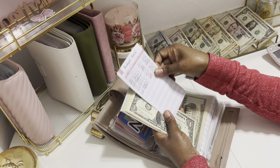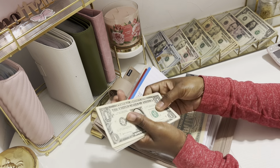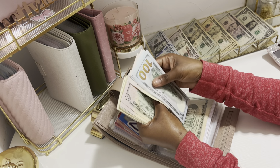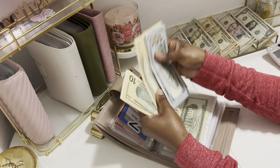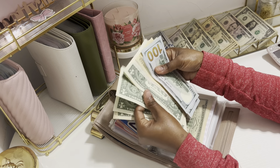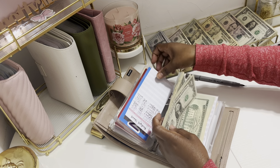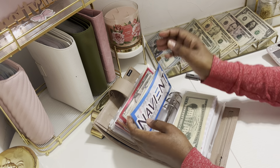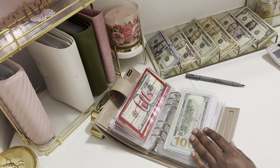Excuse me, guys. 243. And I have $622 in here. Why do I have so much money in here? 100, 200, 300, 350, 400, 450, 500, 520, 540, 560, 570, 580, 590, 600, 610, 615, 616, 617, 618, 619, 620, 621, 622. This is crazy. $622 in here, and my payment is only $247. But I'm paying $245 because I think I round up by a dollar and some change. So when I do my bill calendar for December, I'm really gonna change these numbers.